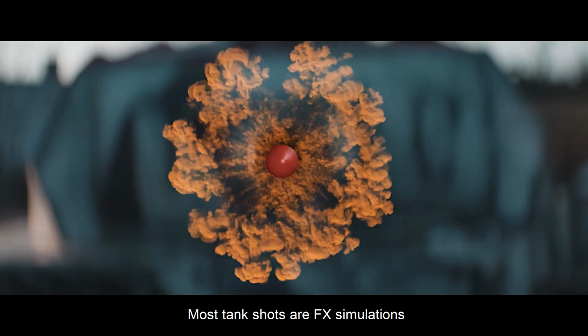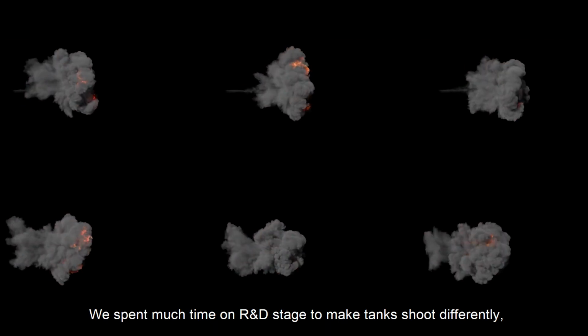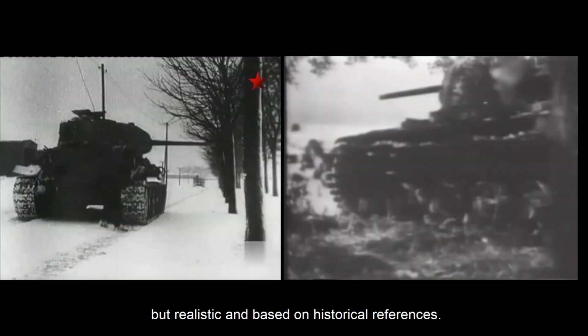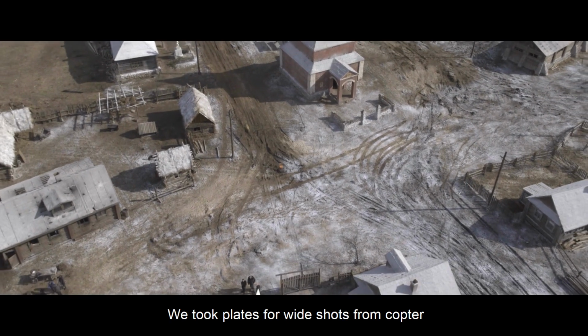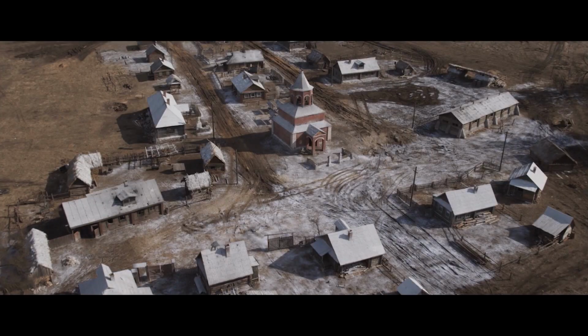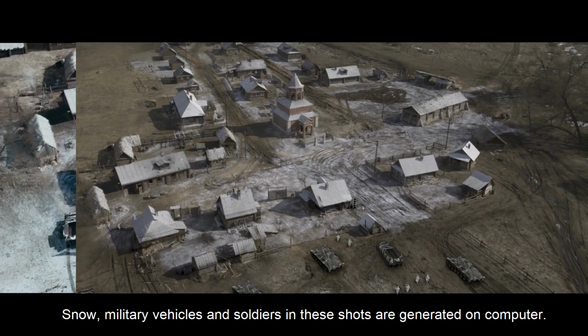Tank shots are effect simulation. We spent much time on the R&D stage to make tanks shoot differently, but realistic and based on historical references. We took plates for wide shots from a copter in order to enhance them in post-production. Snow, military vehicles and soldiers in these shots are generated on computer.